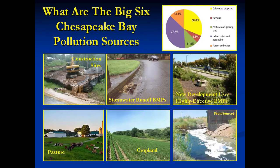Here you see photos of the Big 6. Why are these the Big 6? Because collectively they account for the majority of the pollution degrading the Chesapeake and her tributaries. The pie chart in the upper right shows the percent of total bay nitrogen loading from each of these sources. Note that construction sites, runoff from existing suburban urban areas, and point source discharges are lumped into one category, which is the largest. This is also the only category which is increasing thanks to new development.